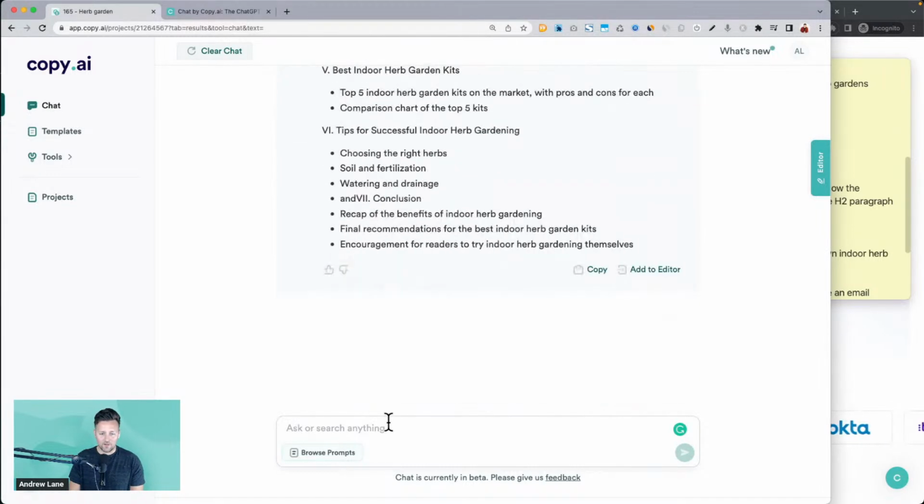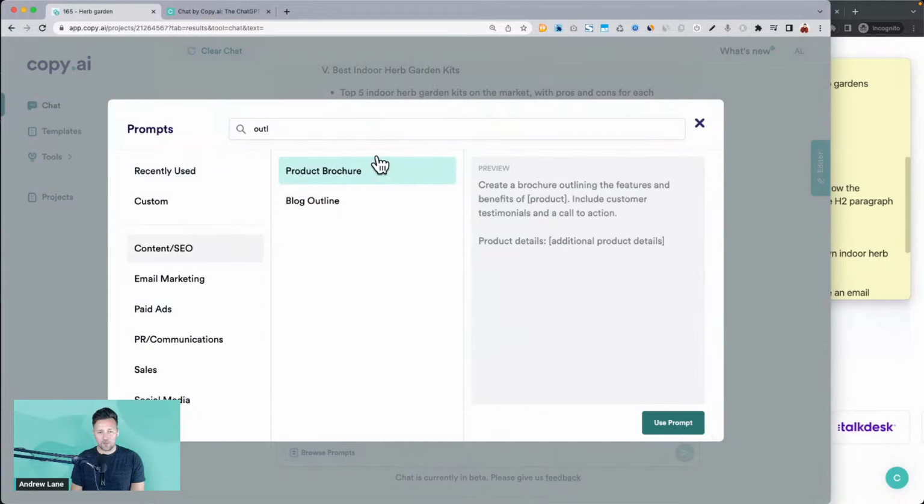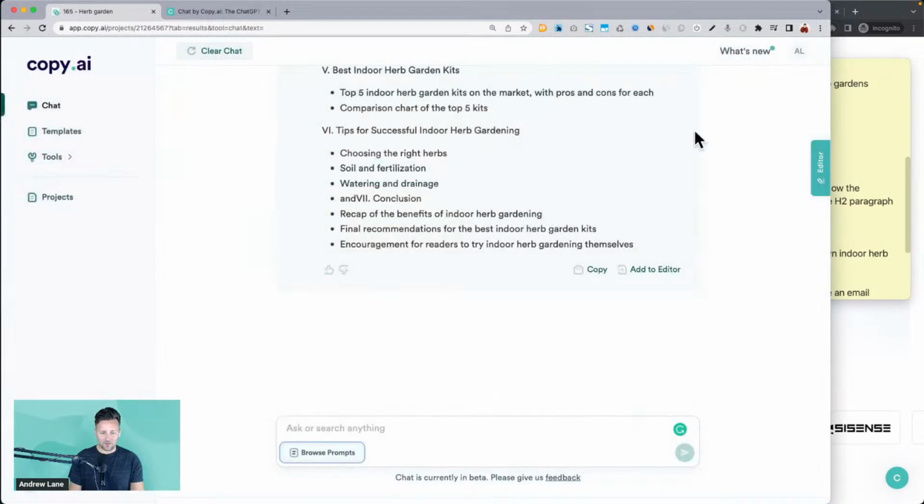That's looking pretty good. Let's just say write that post, or you can look at the prompts and see what else we could do. Let's go ahead and say blog post. You can give it additional ideas there, but you know what? I think we'll just chat with it. Let's just say, use the above outline to write the blog.